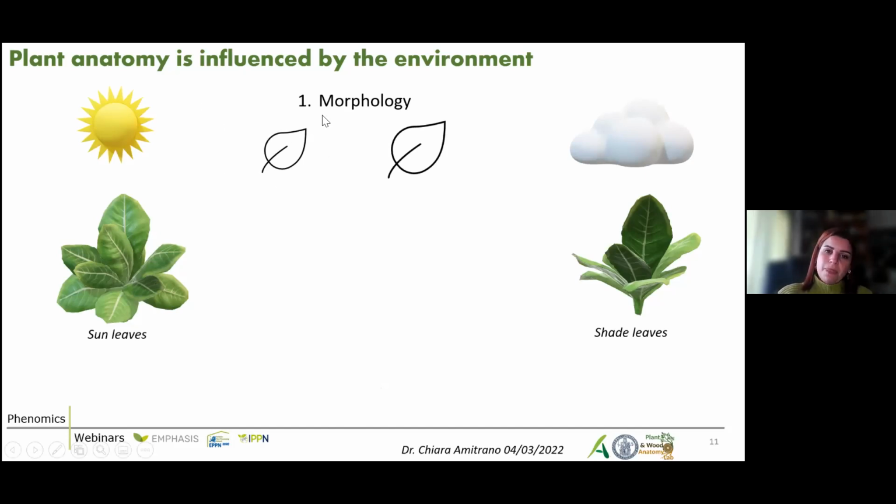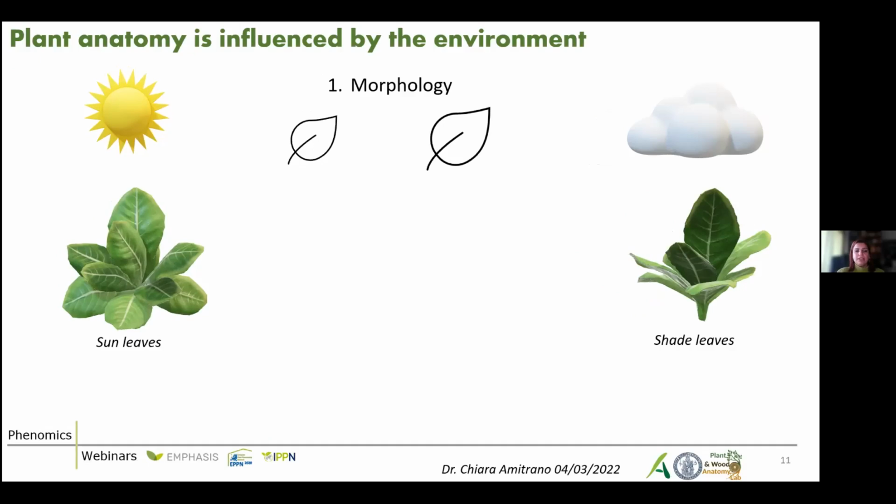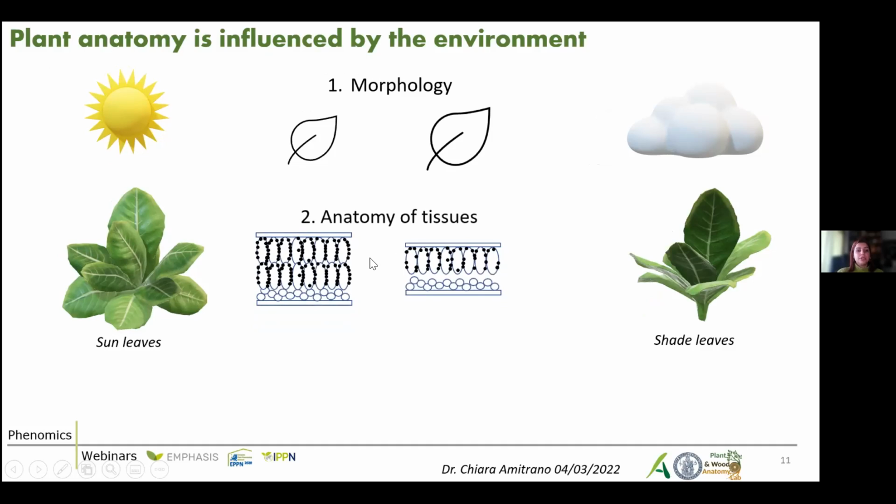Sun leaves are smaller and thicker compared to shade leaves, and this probably happens because shade leaves need to capture more light, so they try to enhance their area in order to capture more light. The internal anatomy of the mesophyll is usually completely different, but again, it depends on the species. Sun leaves present two or more layers of palisade cells and a different distribution of the chloroplasts in the palisade cells compared to shade leaves.